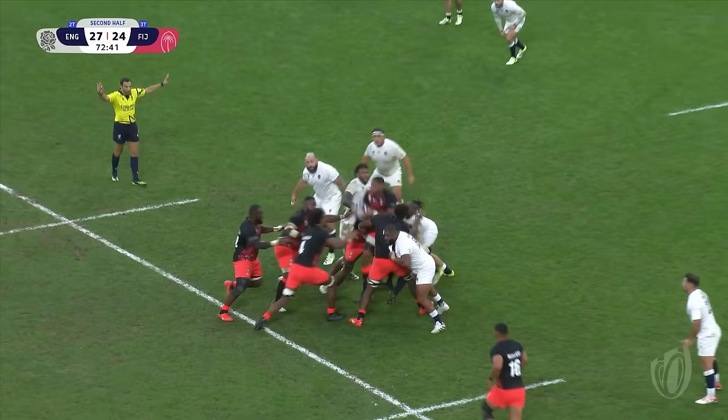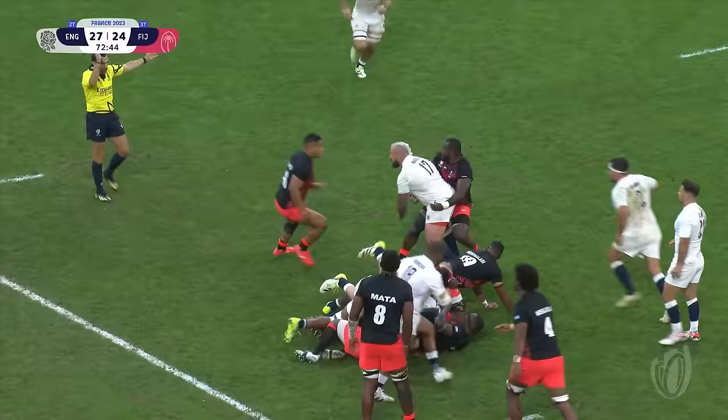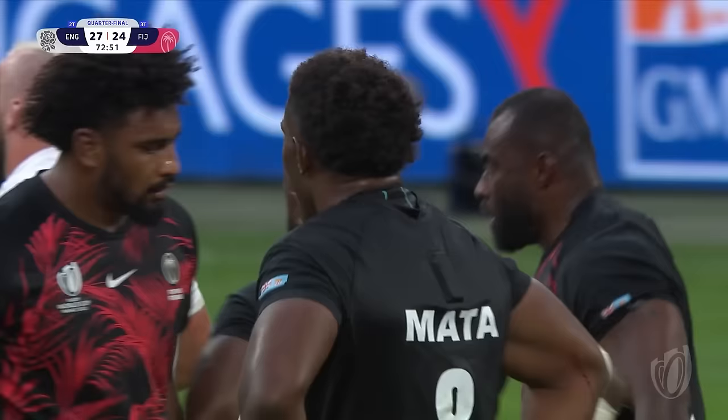First job, though, is for Matavesi to hit a target, and he does find Elangi. Ball bouncing around. England again have been excellent at disrupting that line out, and they force Fiji into a mistake. It's the sack again at the maul.